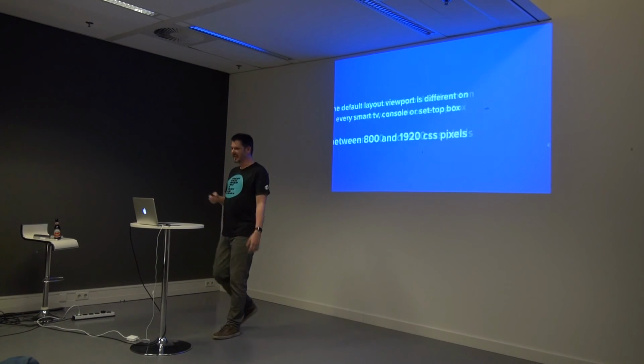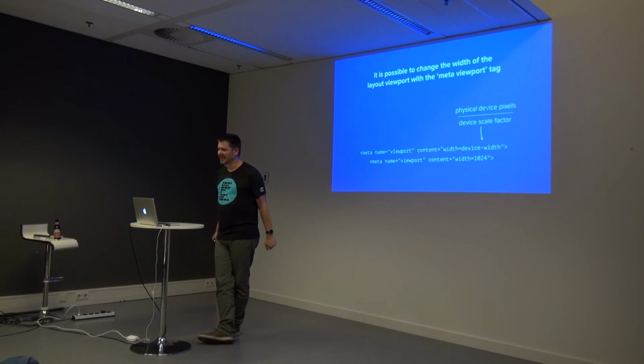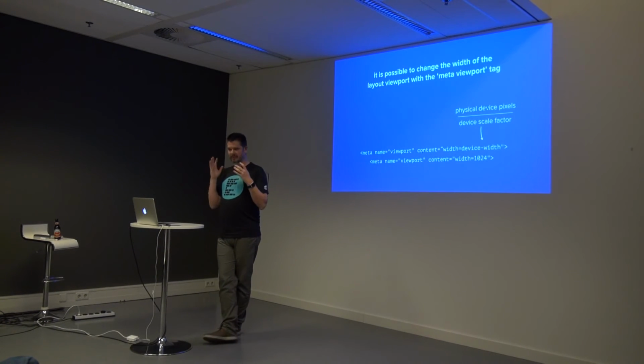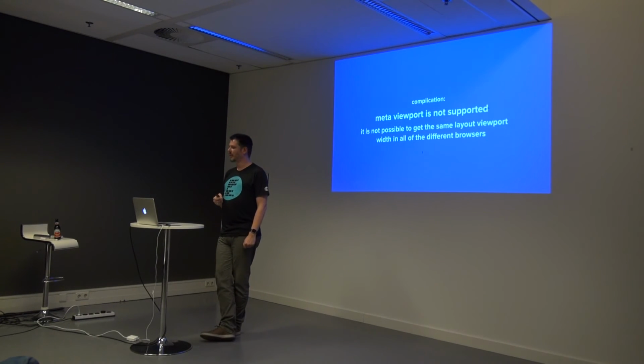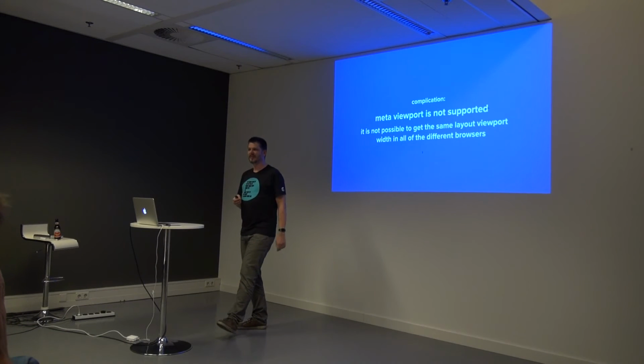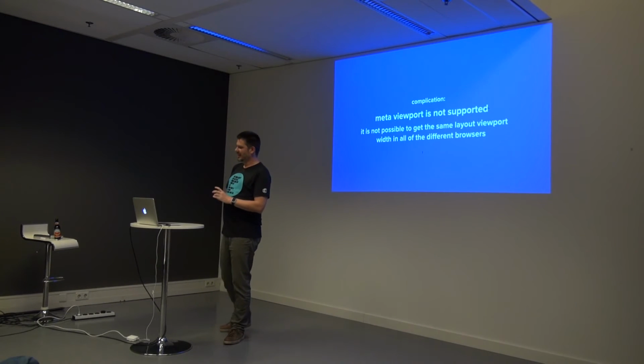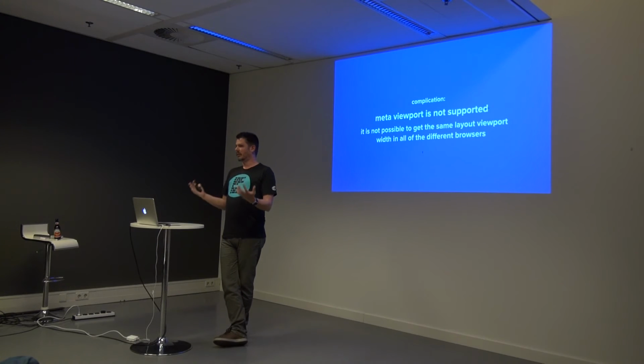Like I said, we can change that. We have the meta viewport tag, and that works perfectly on mobile. Instead of the default 980 pixels, we can use it to set the width you want. And you can set it to the width of the device, for example. And again, we have a complication, because while it works on mobile, it doesn't work on smart TVs. It doesn't work on game consoles. So now we have all of our devices, and all websites look differently. And there's nothing we can do about it.